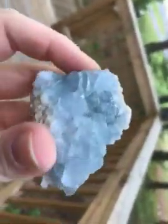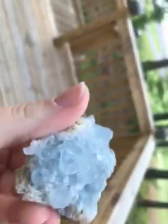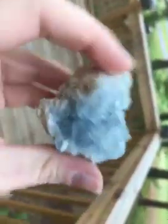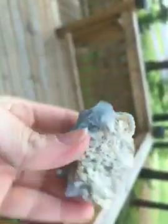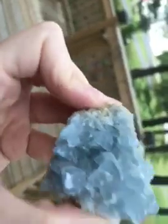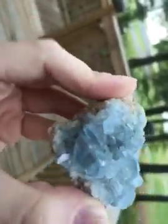This one is called celestine. Now celestine is another kind of quartz, and you can see it also has lots of inclusions. This specimen is called a geode. See how it's kind of ugly on one side? Well, that's the outside, and when you crack it open, there's this beautiful shiny, colorful blue crystal waiting inside.